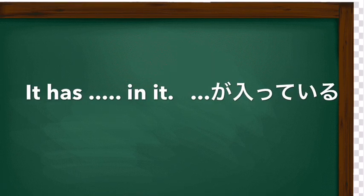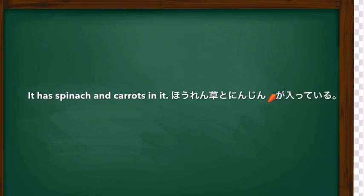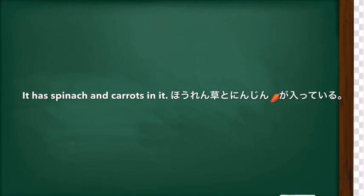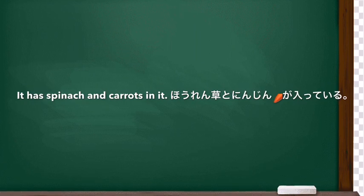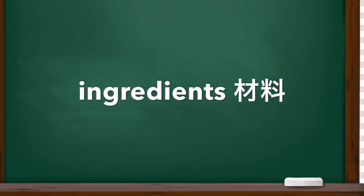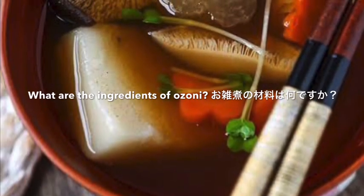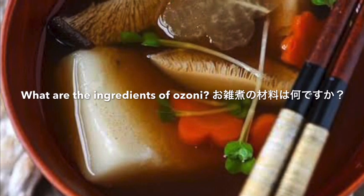Okay, here's a useful expression. It has something in it. For example, it has spinach and carrots in it. Okay, let's repeat. 繰り返してね。It has spinach and carrots in it. Okay, let's repeat this word. Ingredients. Here's another question. What are the ingredients of ozoni? Repeat. What are the ingredients of ozoni?